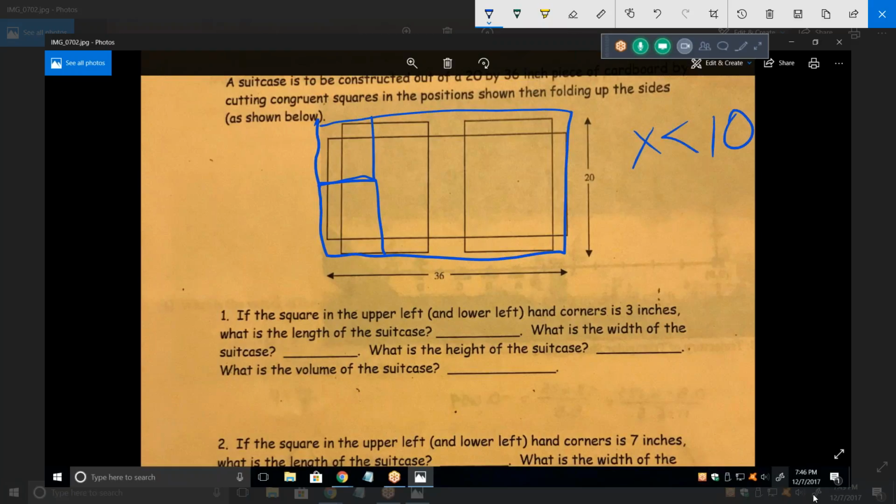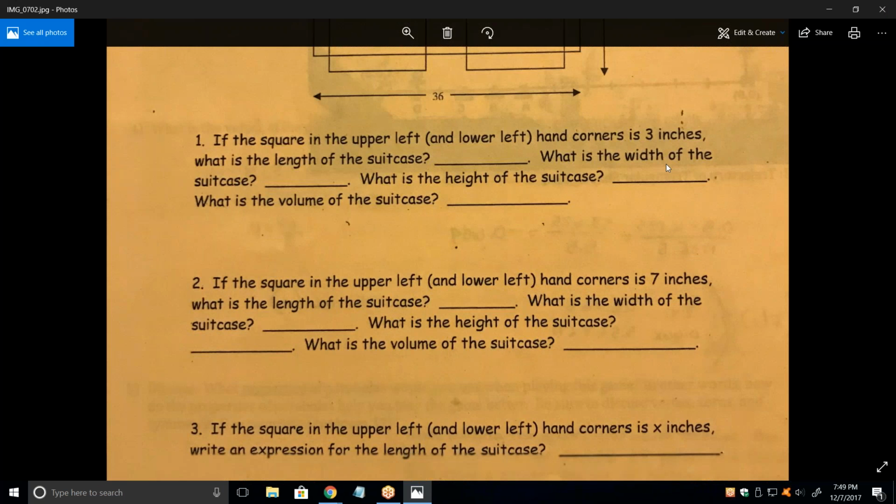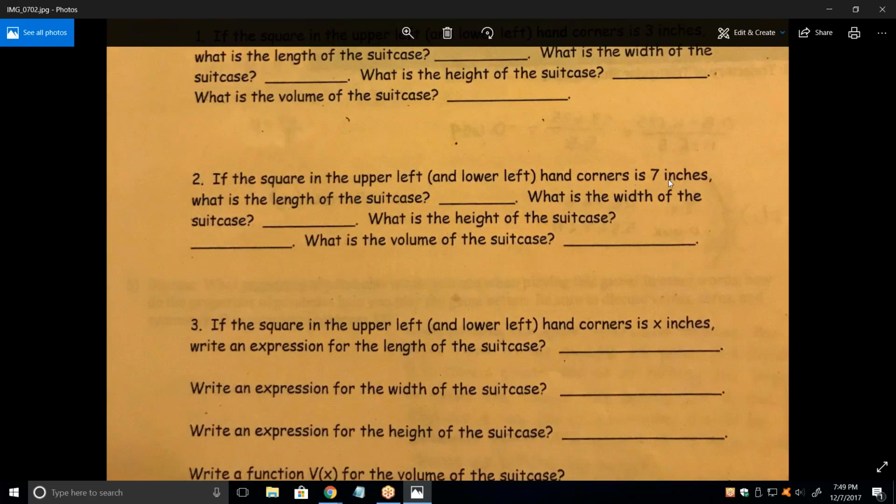I'm just making up questions because I don't know how to answer the ones that they have given us here. But that is frequently a question where they will ask you what is the maximum size corner that you could cut out?